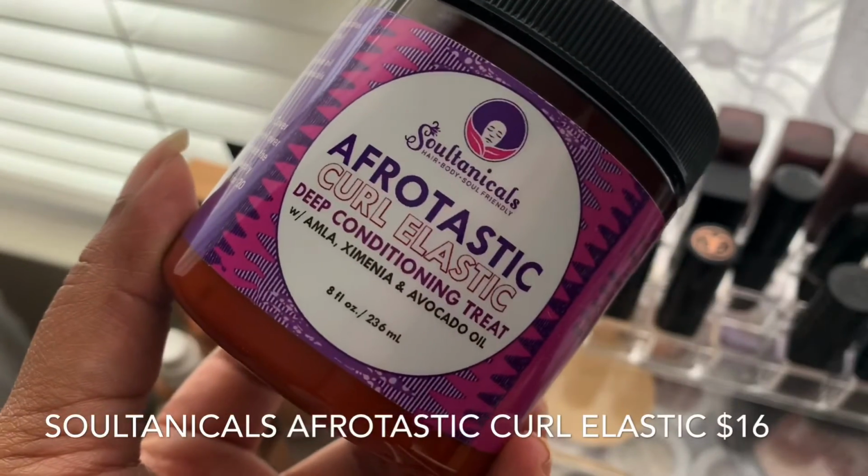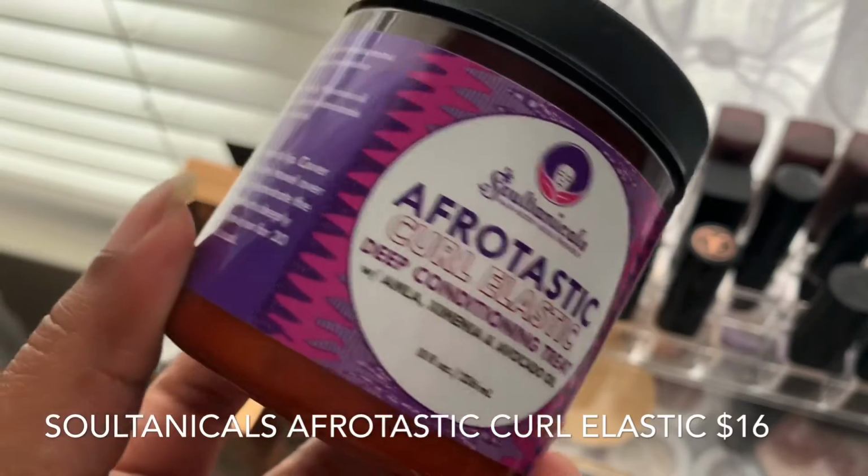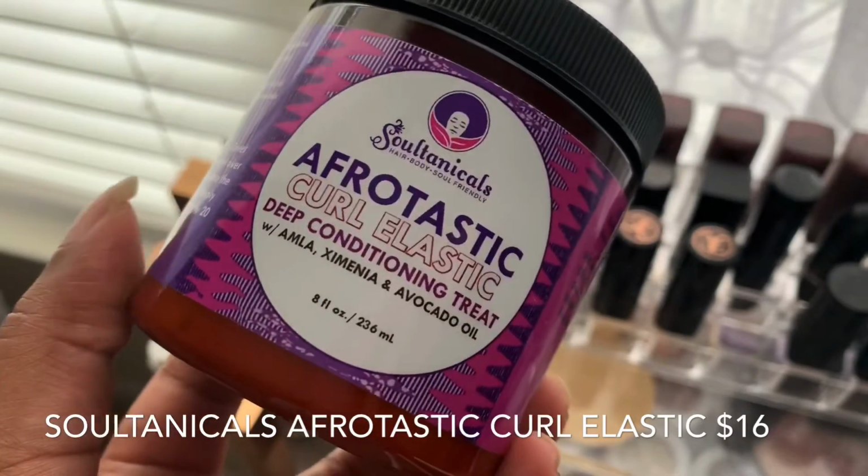So both of these have a little bit of protein in them, but they both feel different on the hair. So I'll talk about Afrotastic first. Afrotastic is going to give you a little bit more of those emollients. It's a thicker deep conditioner for sure. Happy that I started using it because it's so nice. This one has hydrolyzed jojoba protein in there, which is actually not very common in a lot of products.